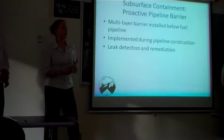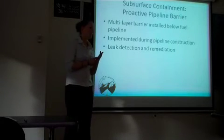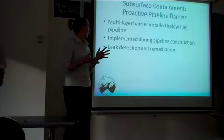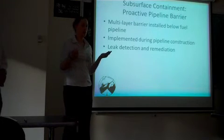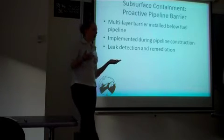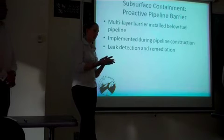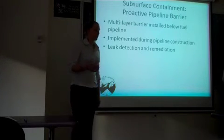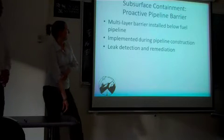A solution that we propose for the subsurface containment is basically a simple multi-layer barrier that's installed under the pipeline. And this would have to be implemented during pipeline construction, which limits its usability, but also it could be implemented if any length of pipeline needed to be replaced. And it can be used for leak detection and also remediation purposes.